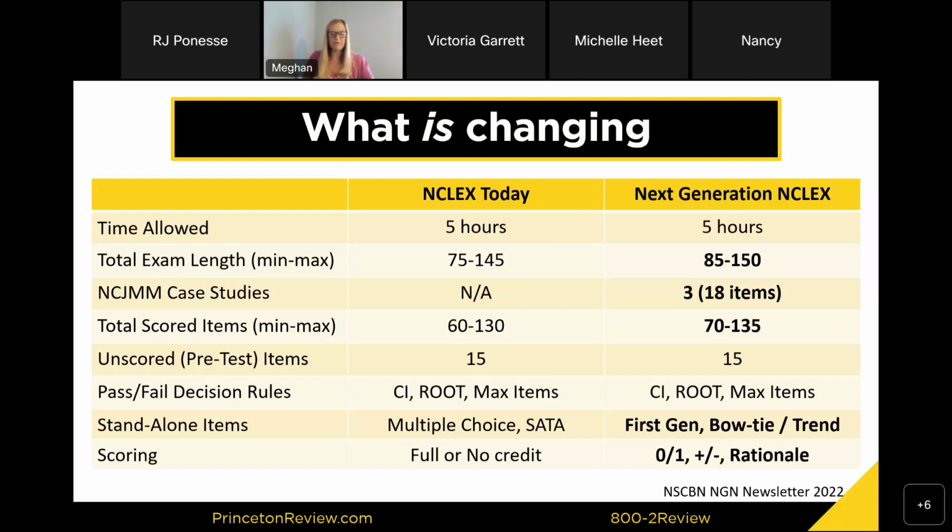Also, they're coming out with new styles of questions, and they call the ones that aren't in a case study a standalone. You will still see the multiple choice, the select all that apply, and sometimes a small drag and drop. You might have that on right now. You will still see those. So you will see the first gen on the new exam, as well as bow tie and trend as standalone options.